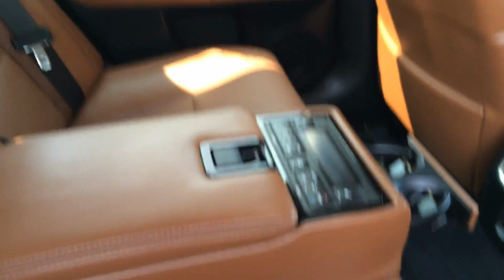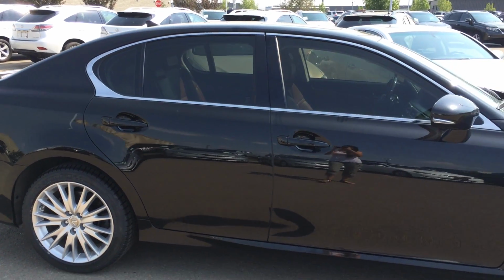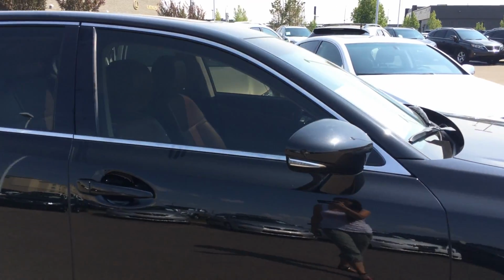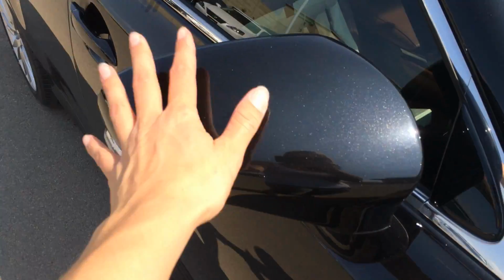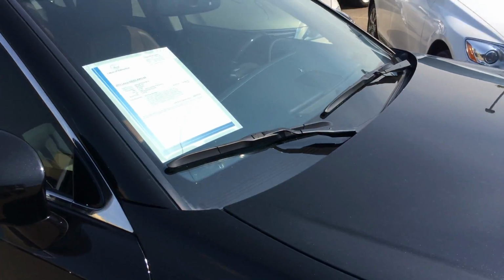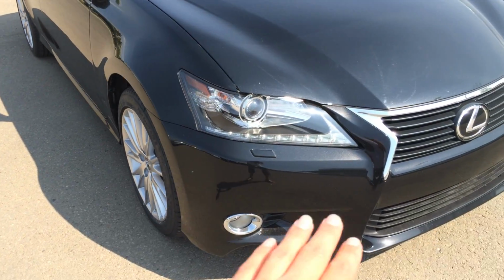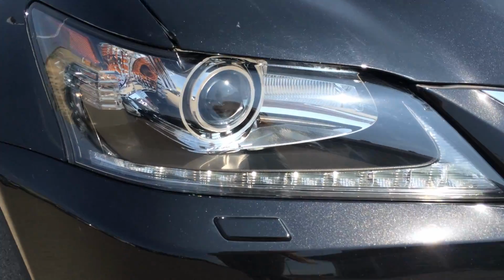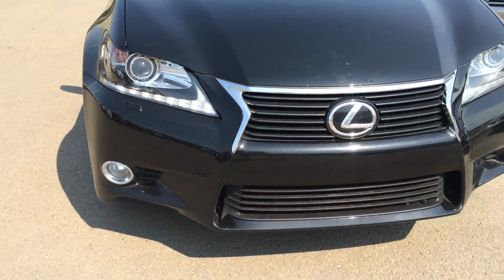Got tons of leg room back here. See your aftermarket tinted windows. Integrated turn signal lights in your side mirrors. You can fold them shut, and you have your blind spot monitoring emblem on them. Windshield wiper de-icer. You have those LED daytime running strip lights, Bi-Xenon HID headlamps, headlamp washers, your fog lights, and you have an engine block heater.